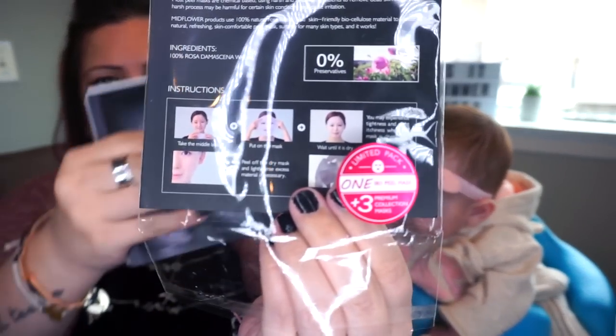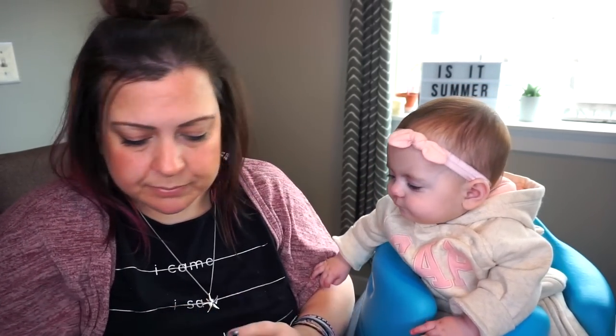So, four masks in one package. And then you just see the instructions. You just put it on your face and then peel them off. Mama loves a good face mask. Okay, and then, oh, there's still two more things.